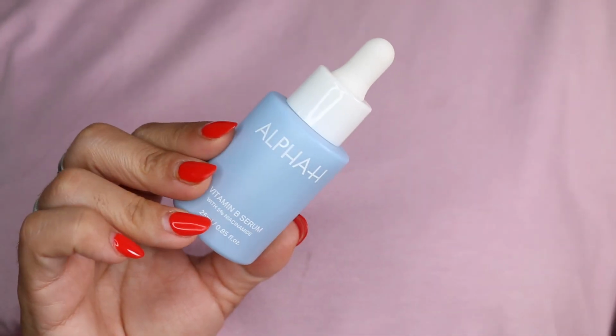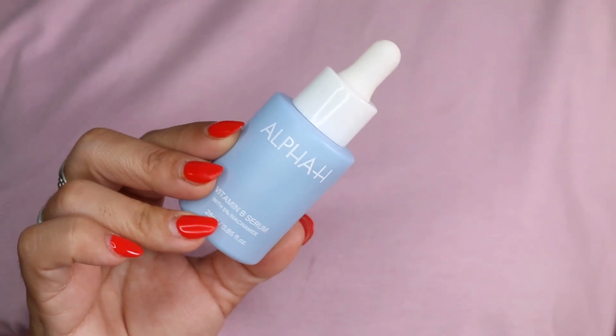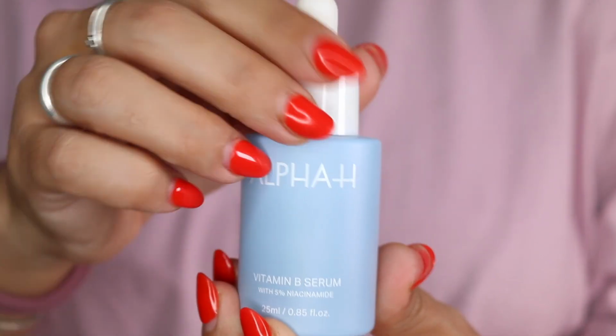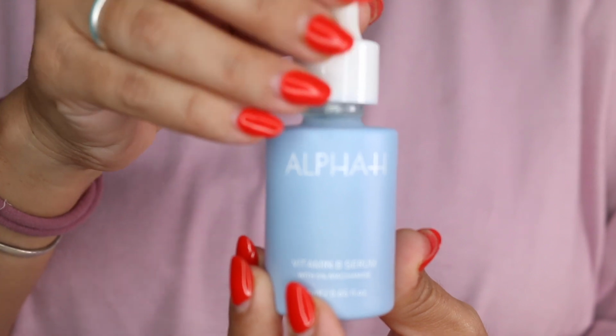Within this formula, we see niacinamide, one of my favorite ingredients. Niacinamide here helps to reduce the appearance of enlarged pores and improve dull, uneven skin tone. It also helps to strengthen the skin's barrier as it hydrates. It helps to minimize environmental damage as well.